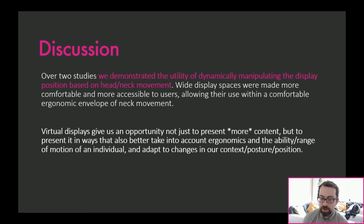Broadly, we argue that virtual displays give us an opportunity not just to present more content, but to present it in ways that also better take into account ergonomics and the ability and range of motion of an individual, and adapt to changes in our context, our posture, and even our position.